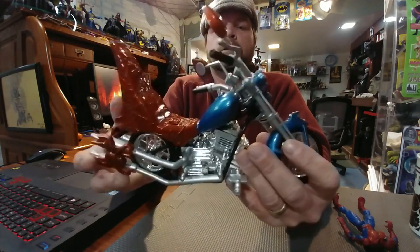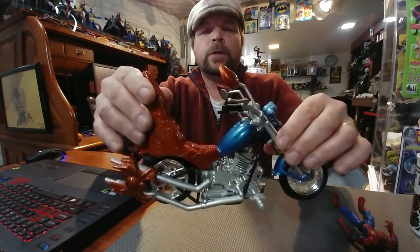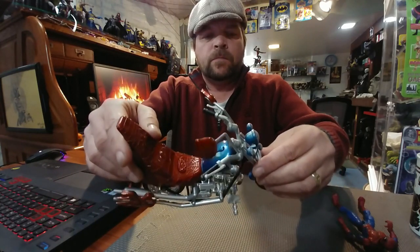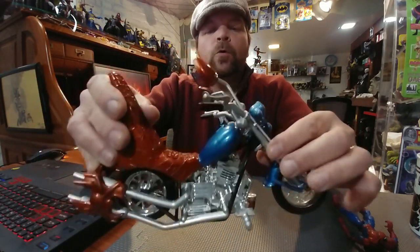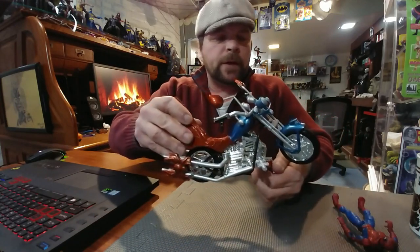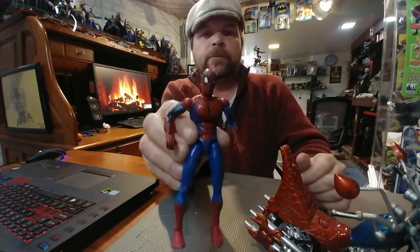But I tell you, as a toy collector, that is a great hybrid toy. And what I mean by that is this motorcycle is a toy. It really is. Not so much a toy where it's going to take the abuse of a child beating the hell out of it, but the whole gimmick of it is a toy. And it's a hybrid toy collectible because you get a fully articulated Spider-Man here.